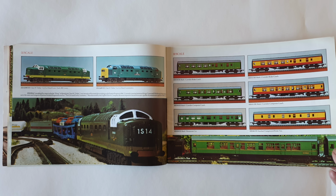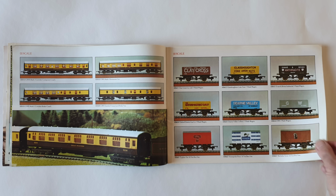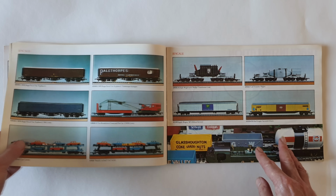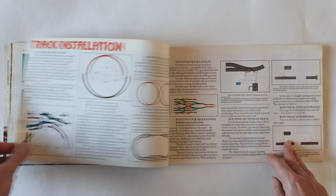Lima coaches, Southern Railway, British Railways, LMS Maroons, Intercity First Class, Pullmans, and Great Westerns. The wagons. Can't say I've seen many Lima wagons kicking about. These are quite nice tankers actually. Oh, I like those. So yeah, nice wagons. Oh, more. What on earth are these? Multiple wagon with Phillips transformer load and a calf foundry wagon. Well, these would look different going round your layout. Never seen those before. Track installation.